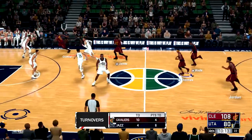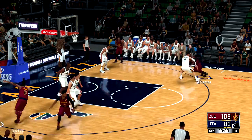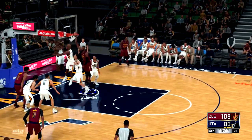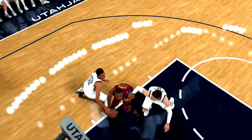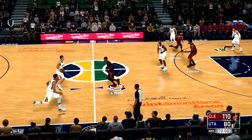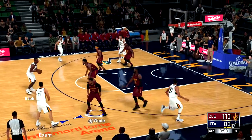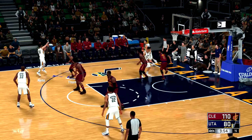And here are the Cavaliers. LeBron outside. And finished off by LeBron. My goodness, he is such a great dunker. Greg, a high riser, no doubt about it. Last quarter of play, about 2 minutes in now. Exum passes to Udo. Neto kicks to Exum.